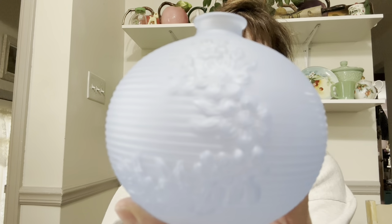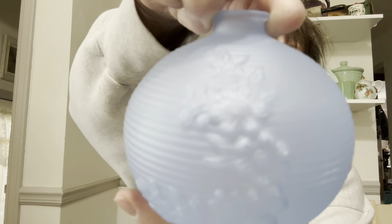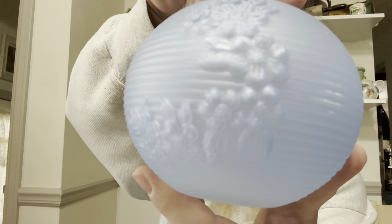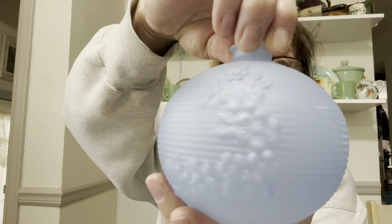I found some vintage Avon still in the boxes. This is so pretty. It's a little bud vase. Look how pretty this is. Look at that. Isn't that cute? I just thought this was adorable.